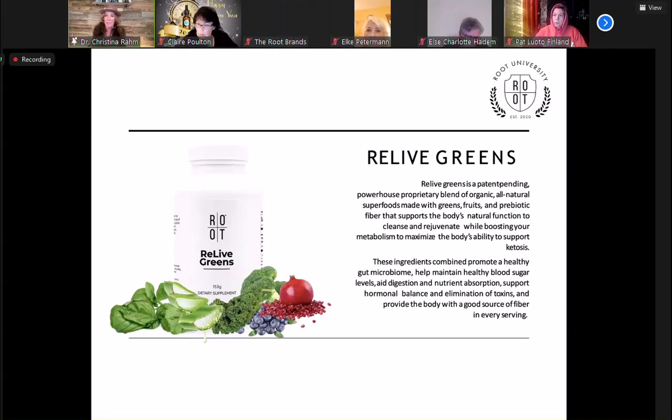ReLive Greens is patent pending, although I will say part of the product had a patent approved. I think you guys know this, at the end of November. So it does have a patent in it, and then patent pending parts of it as well. There's also trade secrets involved in this formula. It's not just a greens formula. I just want to say that again.